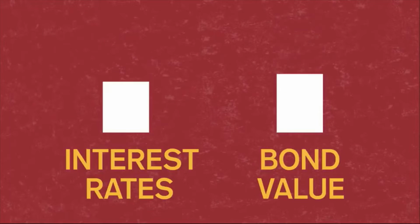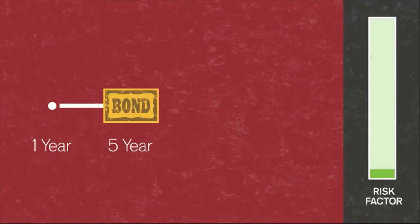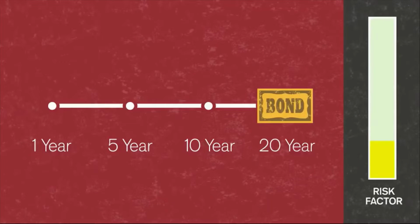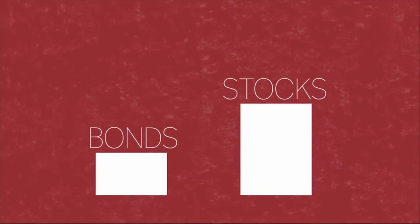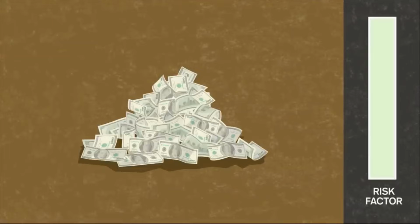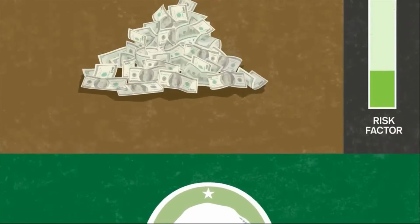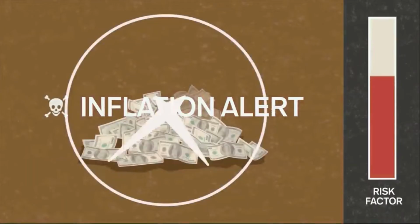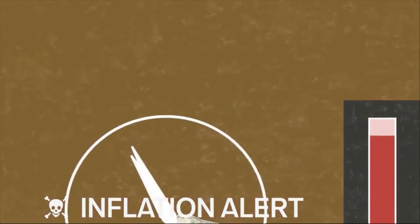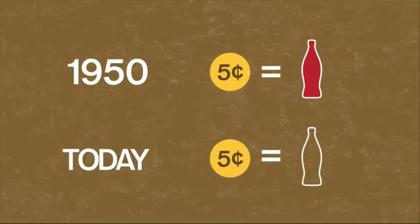How much the value goes up or down with a change in the interest rate depends on how long the bond is. The longer the bond, the more risk, as the more the value will go up or down with interest rate changes. However, in general, bonds are less risky than stocks. Cash is, well, cash. In a 401k, it's usually available as a money market or stable value fund. Unlike other assets, there's little risk that your money will lose value. But that doesn't mean there's no risk at all. If you hold too much cash, you are at risk that inflation will leave your money worth less compared to everything else. For example, in 1950, a nickel would buy you a Coke. But if you saved that nickel until today, you wouldn't have enough to buy that same Coke. Cash loses value over time.